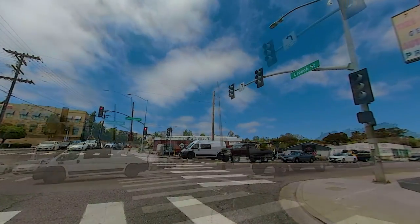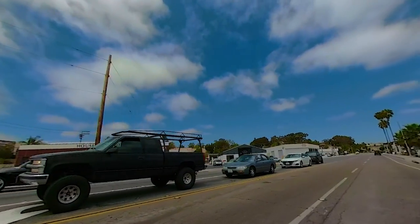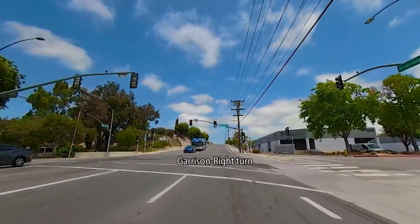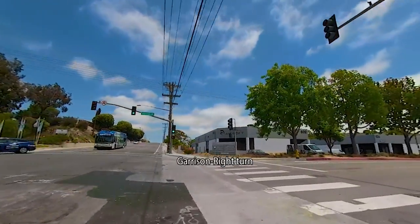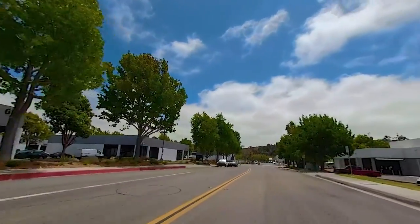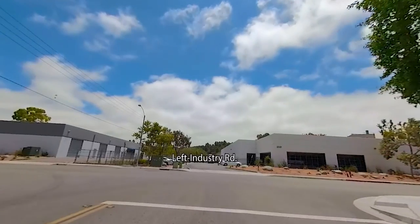Make a right turn back onto Oceanside Boulevard and continue straight. We'll jump ahead to Garrison. Make the right turn on Garrison. Continue to Industry, and then make a left.